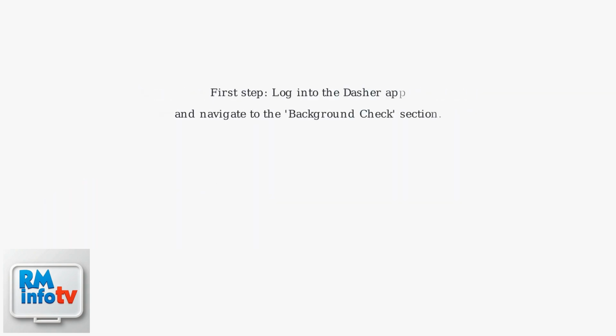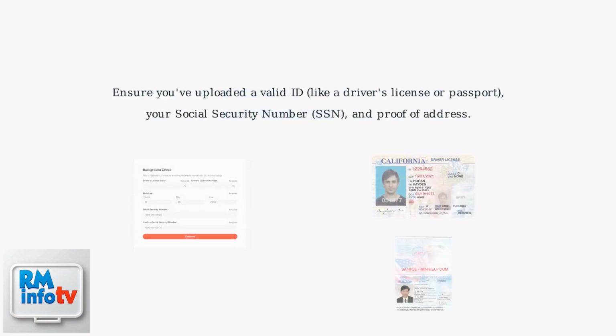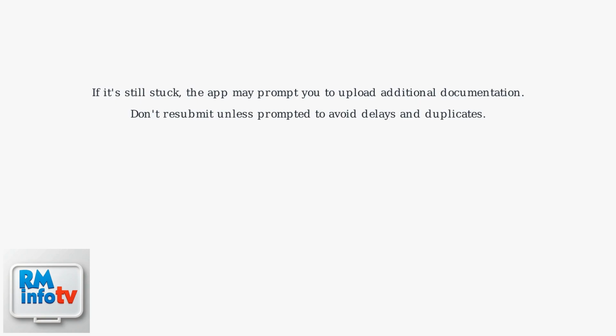The first step is to log into the Dasher app and navigate to the background check section. Ensure you've uploaded a valid ID, like a driver's license or passport, your Social Security number, SSN, and proof of address. Double-check for typos and that all documents are current and high resolution. If it's still stuck, the app may prompt you to upload additional documentation. Don't resubmit unless prompted to avoid delays and duplicates.